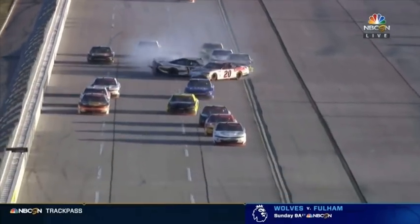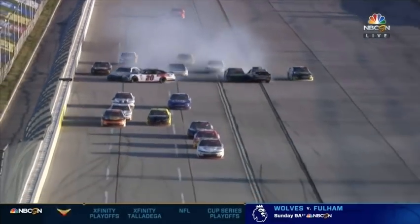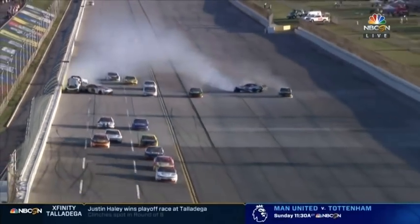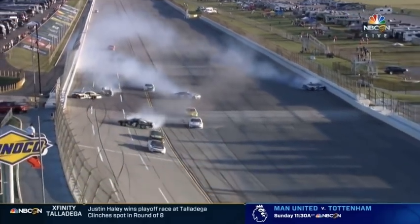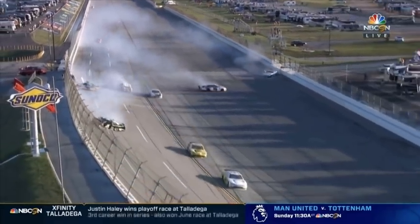Yeah, we really did. A.J. Allmendinger had been so strong, but you see him right there. You see him get turned. Harrison Burton gets turned. It's just calamity and pretty significant licks. But I tell you, at this moment and at this point, everything changed points-wise for even the guys in the garage.